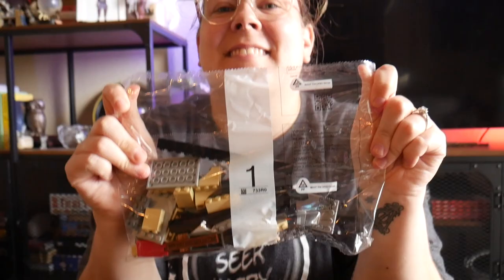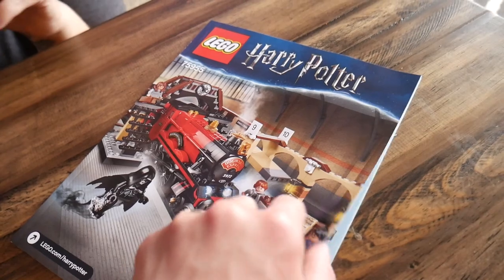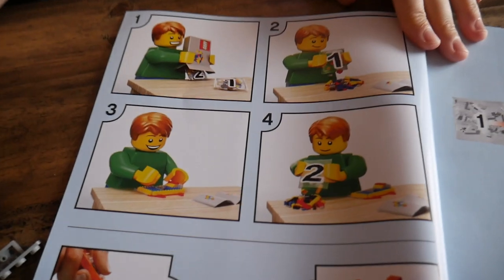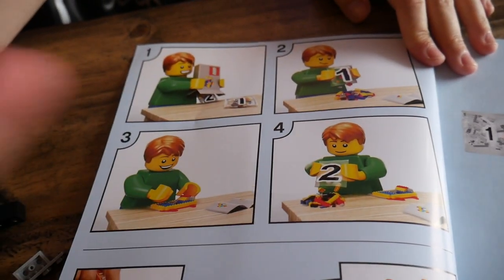How do other people tackle Lego builds? Do you just have no rules, open all the bags, dump them and go for it? That gives me massive anxiety. Or do you actually listen to Lego, like what I do? And I just open one bag at a time. Look, see, people who don't listen to Lego, it says start with one, go to two.